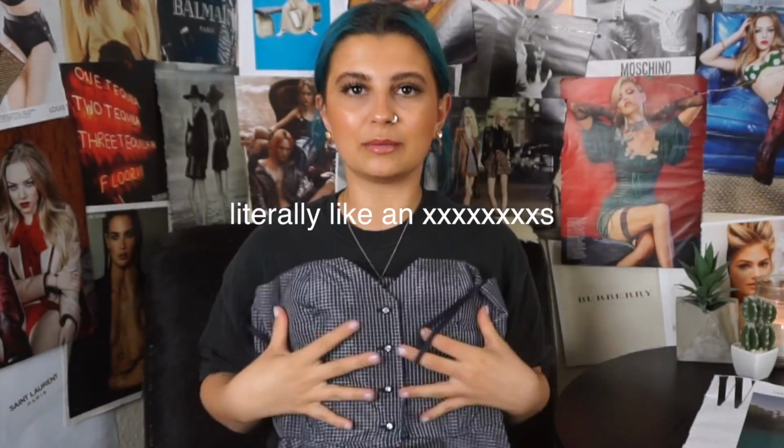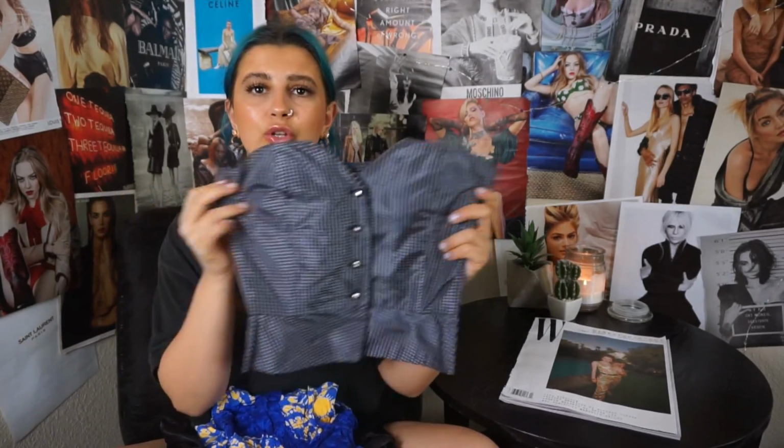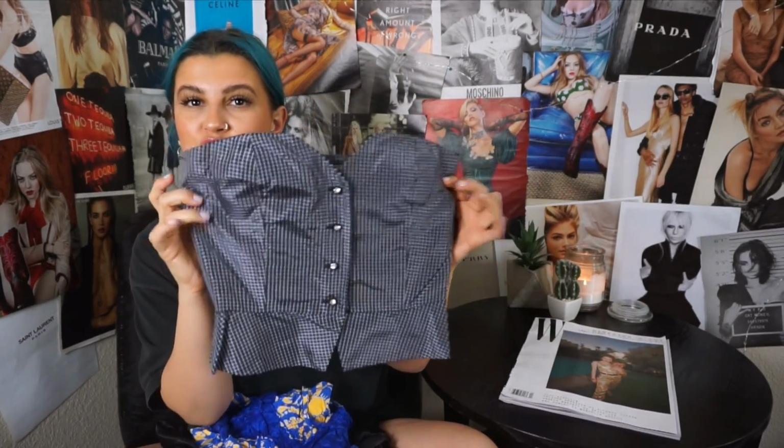This corset type of top, I mean, it's not really a corset, but it's kind of fitted like one. I'm not sure if it's gonna fit me, it might be a little bit too small, but it has this satin silk material, and I just thought it was so cute. It has little diamond buttons and it's just perfect for summer. Honestly, this would be really cute as a suited look, like with suit pants, and just really make it sexy.